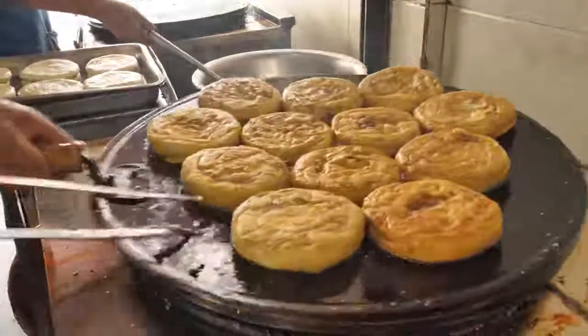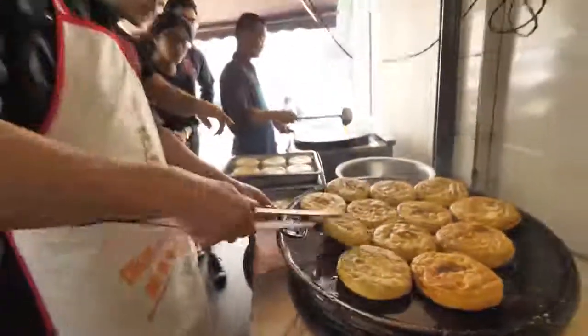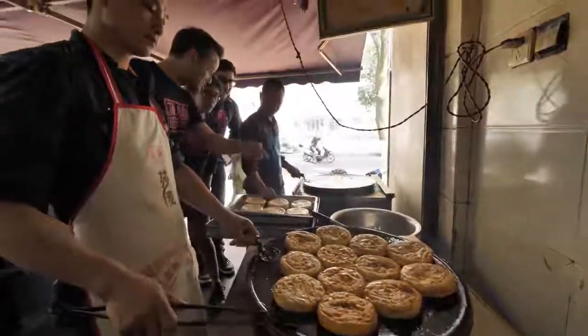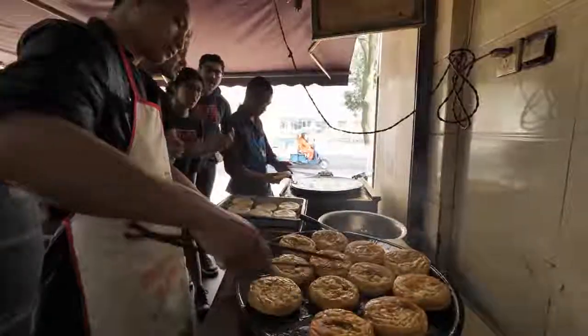And then this is the station where they fry them in oil, and afterwards underneath here is an oven, and they put them under and then they crisp them up.